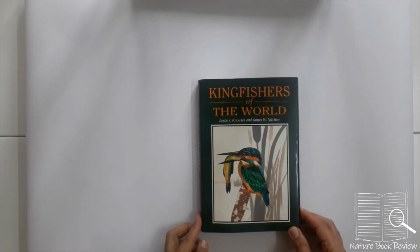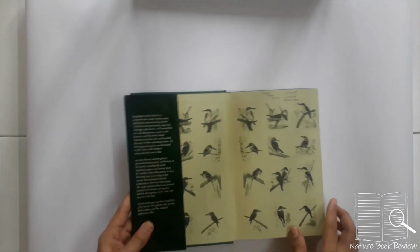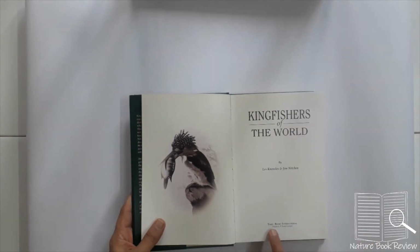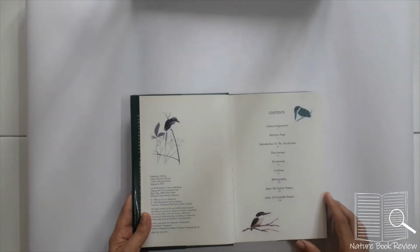Here is the book that tells us about the kingfishers of the world, by Leslie Knowles and James Nichen. Kingfishers of the World. A common kingfisher with a fish. This book depicts more than 80 species of them. It is a Times Book International publication, Singapore and Kuala Lumpur, published in 1995.